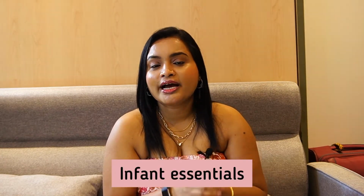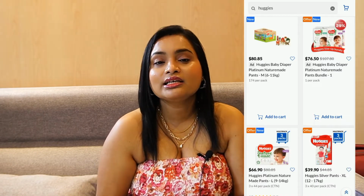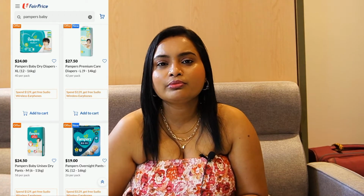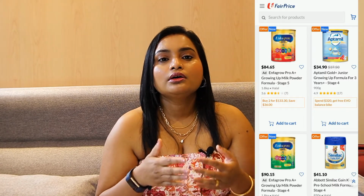Now, a big part where you can save a lot: if you have a child who is dependent upon diapers and formula milk, I would suggest to bring those things along with you. Like, bring as much as you can, because diapers are very costly in Singapore. Yeah, I have also paid for my daughter's diapers in India. Compared to that price, it is double the price in Singapore. And for formula milk, the price is really high here. So if you have a child who is dependent upon these things, try and bring these things from India as much as possible.